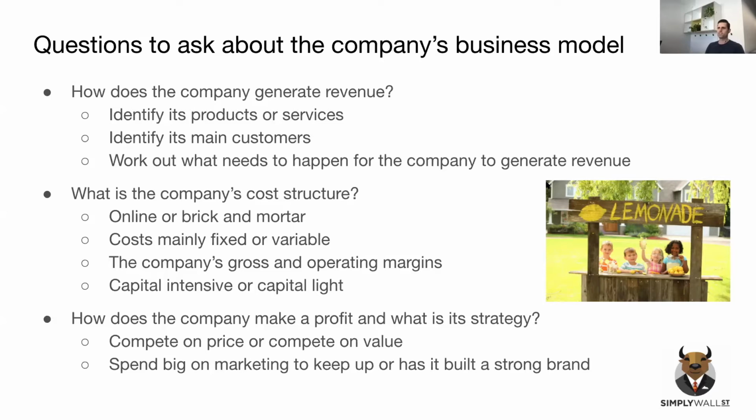Another thing is, what's the company's cost structure? Are they online only? Are they brick and mortar? Are they a combination? Are most of their costs fixed or are they variable? How about the company's gross and operating margins? Are they pretty small or are they really wide? And also, is the company or the industry the company's in capital intensive or is it capital light? So that means, how much cash do they need to hold for everyday purposes, or how much cash do they need to invest to actually run their business?